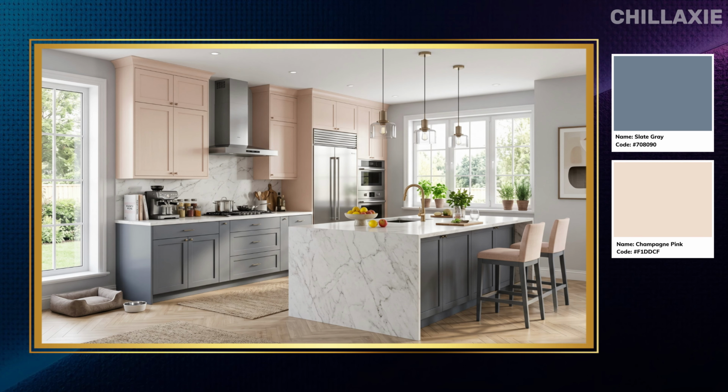This combination works wonders in kitchens with poor natural light. Since the champagne tone has such high reflectivity without being jarring, it bounces whatever light is available around the room, making the corners feel soft rather than shadowy.